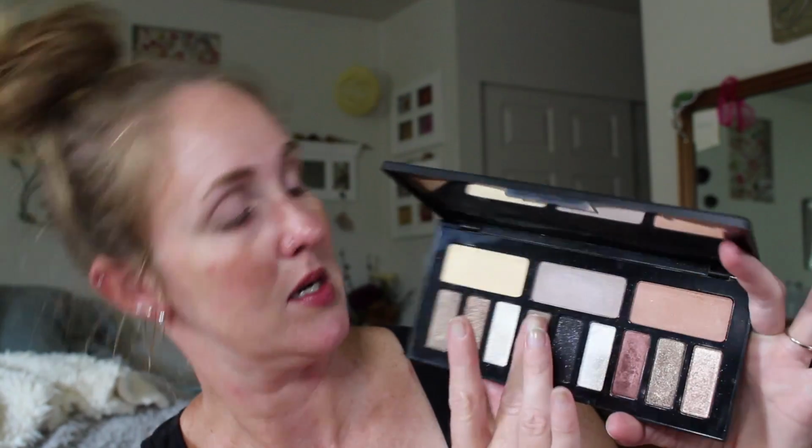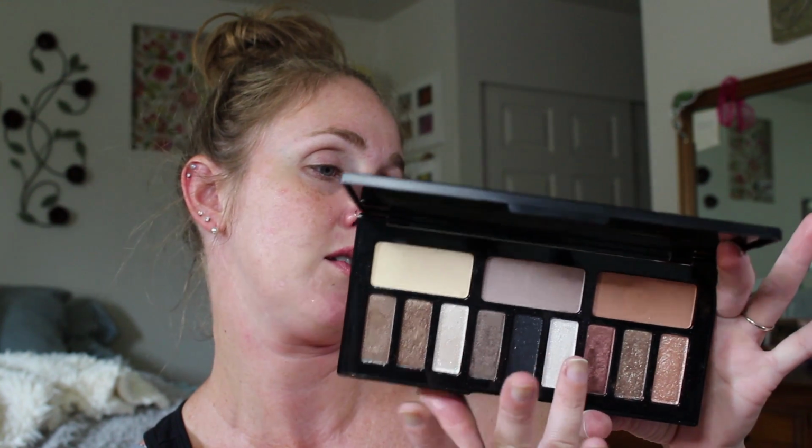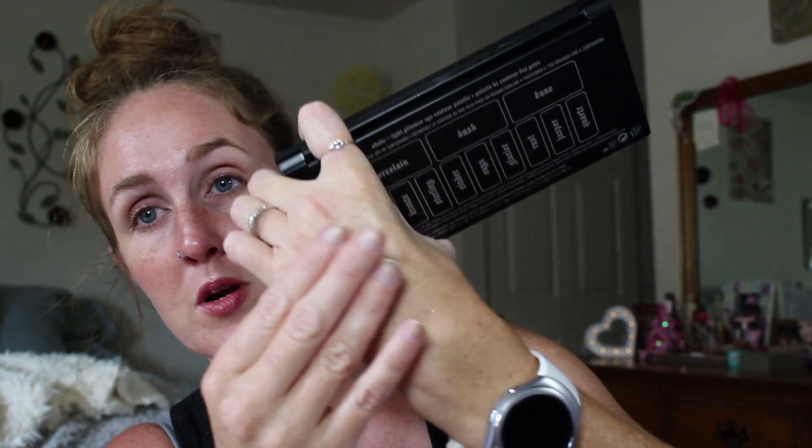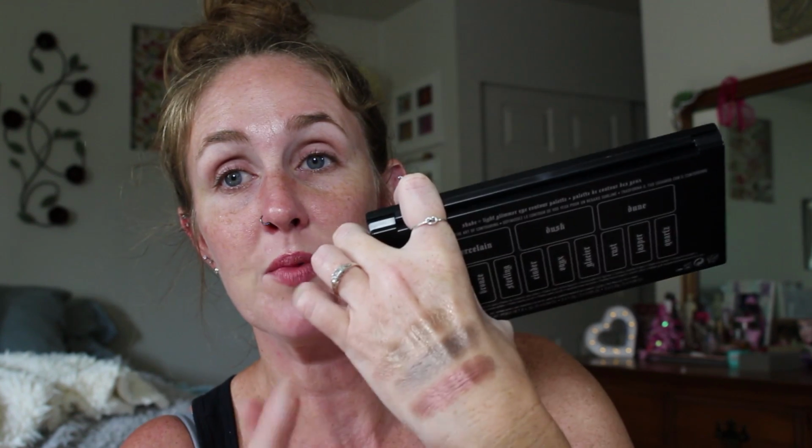This one, I don't know the names. Is it Rust, Onyx, and Copper? I love the formula on these. I'm going to assume that these are just kind of like a shimmer. The formula on these is amazing. These are my 3 favorite shades in this palette, which is kind of sad because I duped all of them.